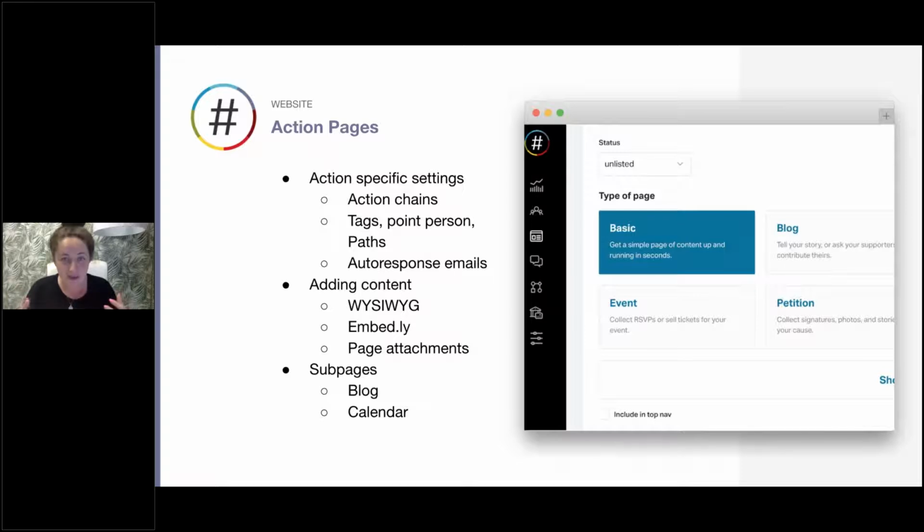Lastly is that auto response email. So again, the instant that they take action, they receive a confirmation from you, similar to the e-commerce model. But when you think about this in a community engagement capacity and an organizing capacity, it's really, really powerful.